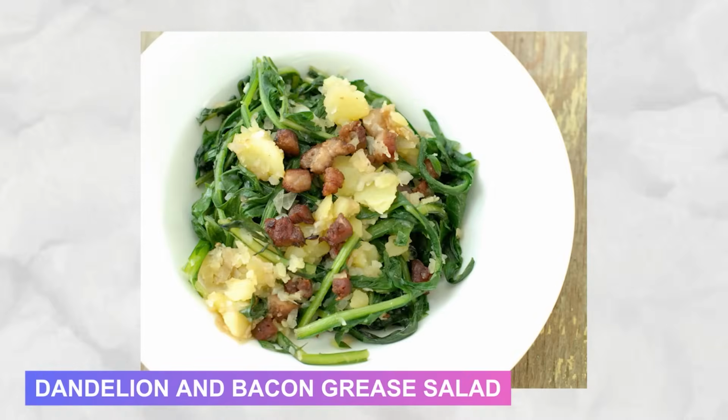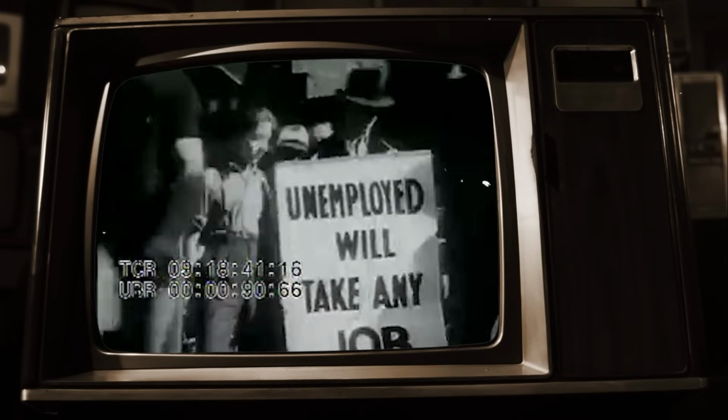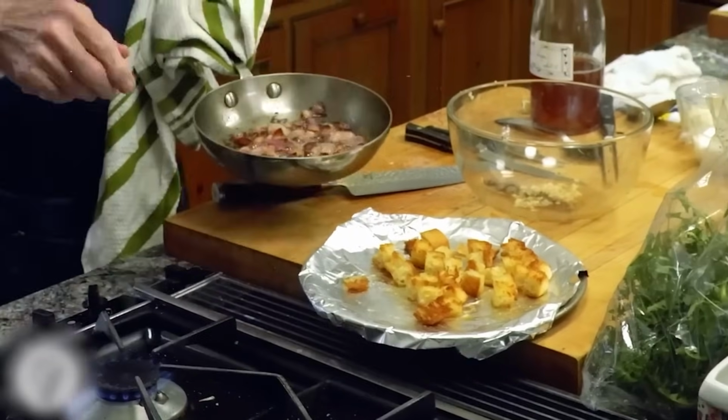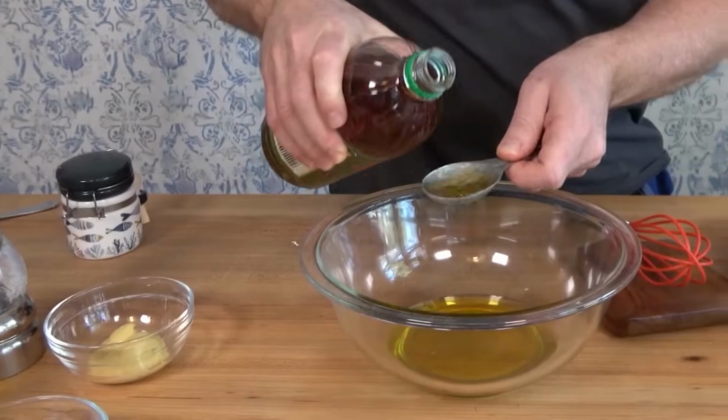Dandelion and bacon grease salad is an example of how Depression-era and 20th century foraging can actually lead to some really innovative recipes. This is something that's rooted in rural Midwestern culture, and this salad makes use of whatever is available in the wilds that day.